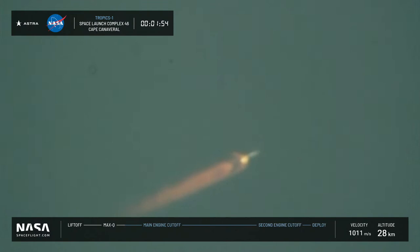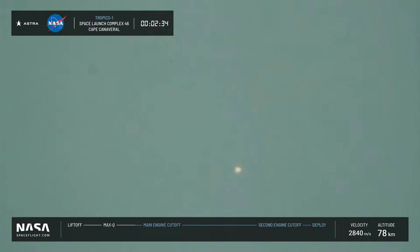Those to fall away from the vehicle. The first stage will then release upper stage for the final segment of our flight. Two and a half minutes in the flight, again coming up on main engine cutoff at just about T plus 3 minutes. Everything looking good so far. Flight, MIFCO, option sent. Confirmed, option received.